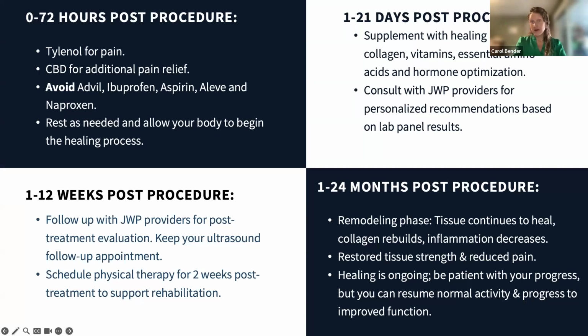But as long as they're not overstraining their joint, we want their joint to be in motion, and a body in motion will keep healing and keep getting blood flow to the area. So they're going to be getting back to their full running or cycling or biking or swimming probably within 2 months after their treatment.